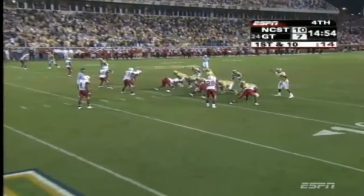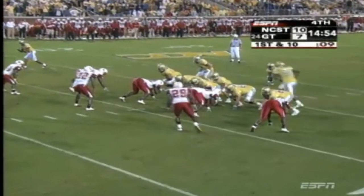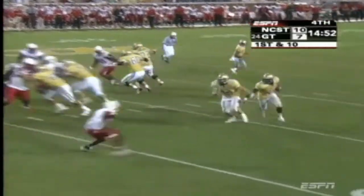Gutsy call on third down. He's laying low there. For what? He was just trying to hide. He can hide. He's under 5'11". They can't see him anyway. He's trying to show the quarterback sneak. A little decoy there. Okay. Delay, a blocker, and space for Daniels into the end zone. Georgia Tech takes the lead. Touchdown.